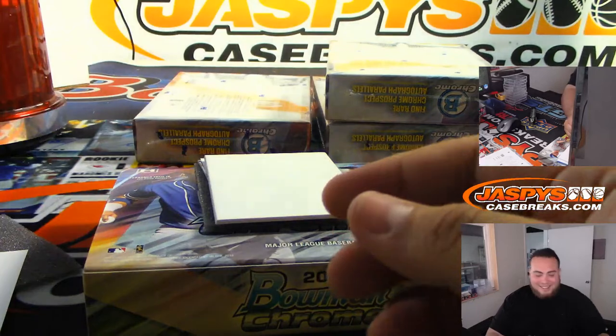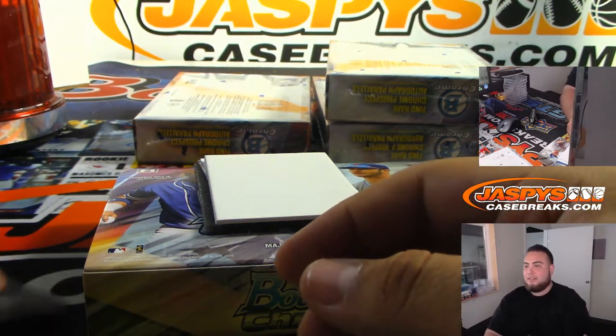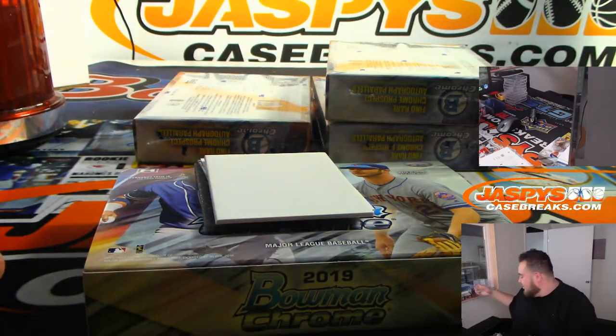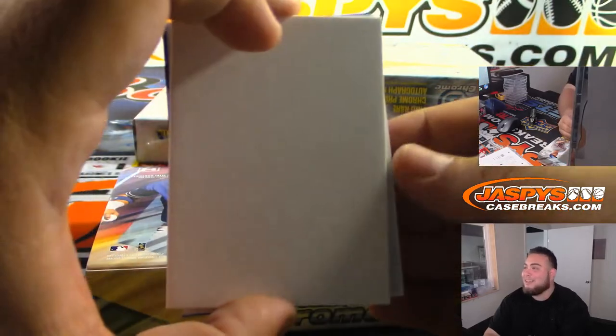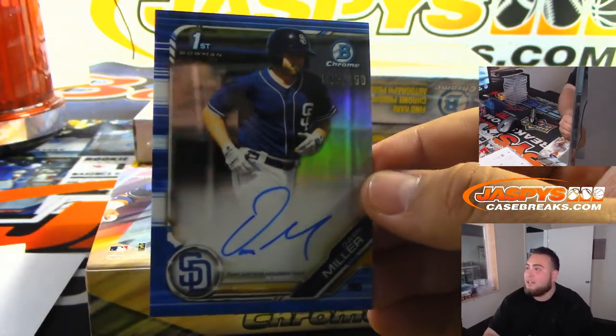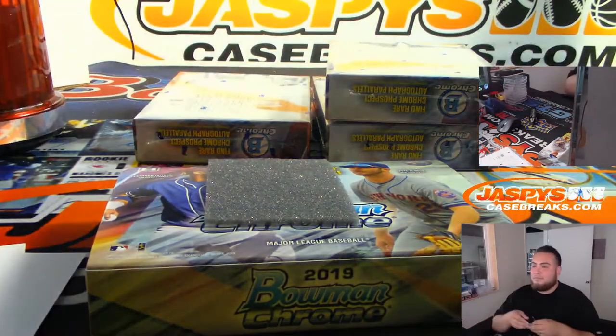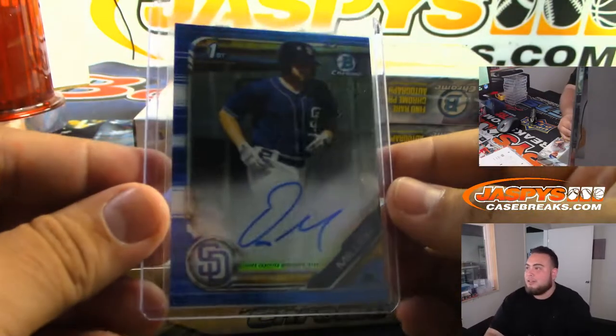Oh man. Autograph is even worse, yeah. Yeah, not even, whatever the math is. I know it's nothing. So even though we've done, let's say, close to 20 cases here, it's not even a percent. So, yeah, it's going to be tough, but hoping we pull one.